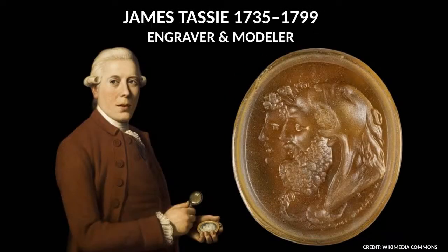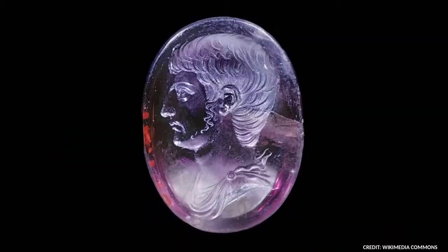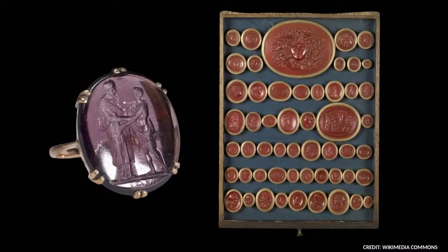Now, we're going to take a look at Mr. James Tassie, and he was an engraver and modeler. He would engrave gems, and he also created a technique in order to engrave glass as well, and he became renowned for this. He did a lot of work on neoclassical subjects, and he even did work for Josiah Wedgwood of the Wedgwood Company. This is an example of a drawer full of carving work that he has done in glass, and there are many, many examples that are preserved in museums.